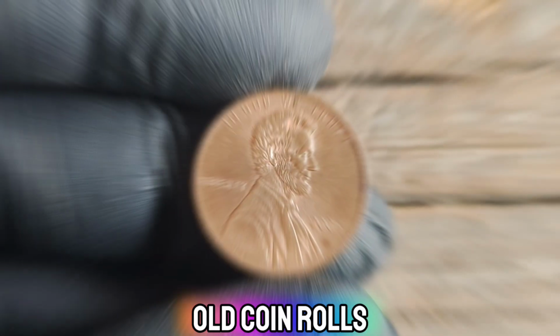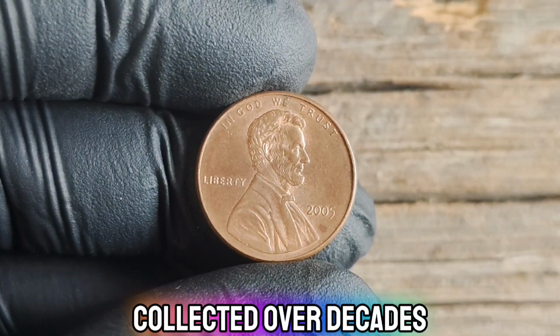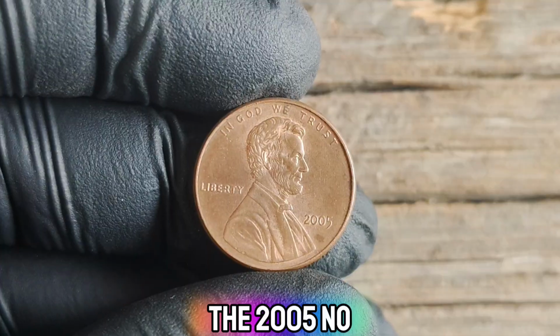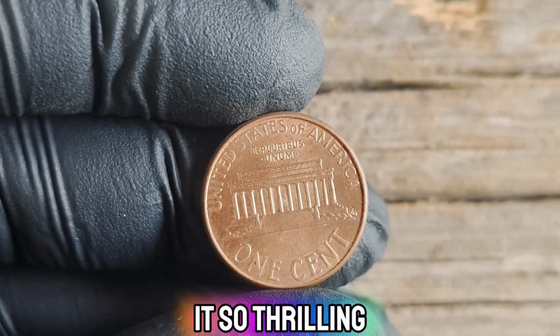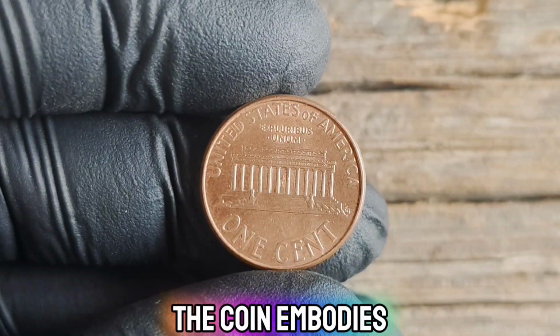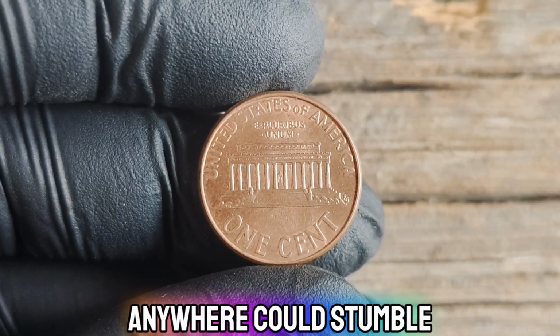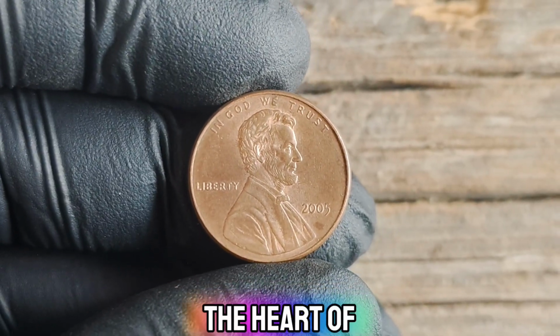They hunt through old coin rolls from banks, sift through change collected over decades, and study mint records in search of clues. The 2005 no-mint mark Lincoln penny is elusive, but that is exactly what makes it so thrilling. The coin embodies the spirit of discovery, the idea that anyone, anywhere, could stumble upon a treasure hidden in plain sight. And that is the heart of the story.